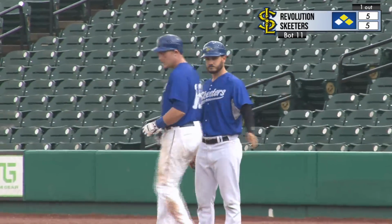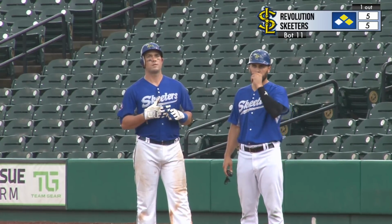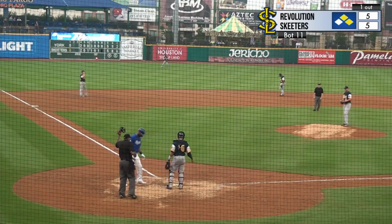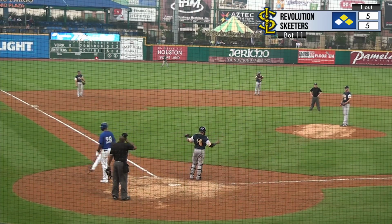That'll bring in Barfield. Barfield does not need a home run. All he needs is a base hit here. The Skeeters can walk off here in the 11th. Jeremy, 2 hits in 5 trips to the plate, both singles. He's also lined out to left and struck out each of the last 2 times out.